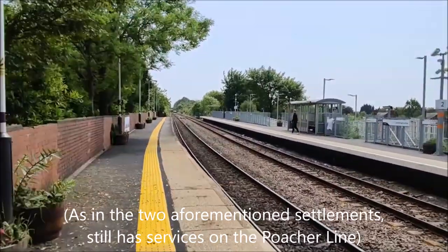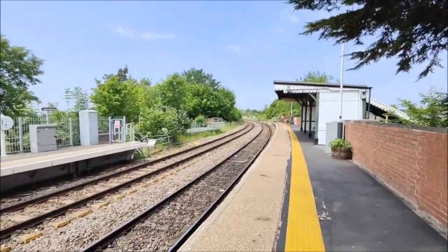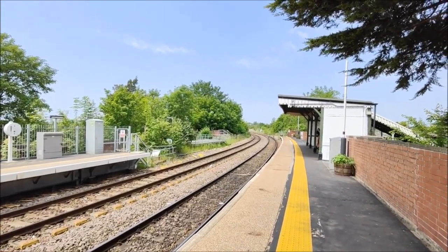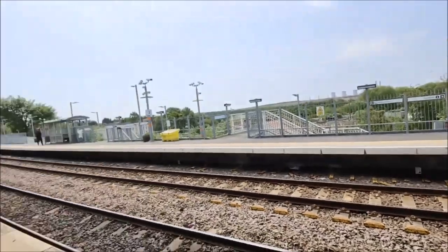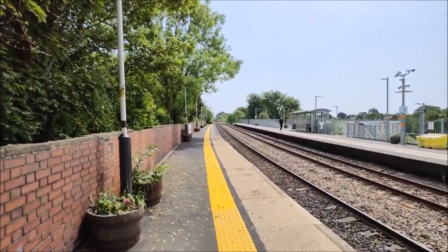So we're facing that way towards Lincoln and Peterborough, and this way we face towards Doncaster and Retford. So this was Gainsborough Lea Road Station. We'll now head on to the next one.